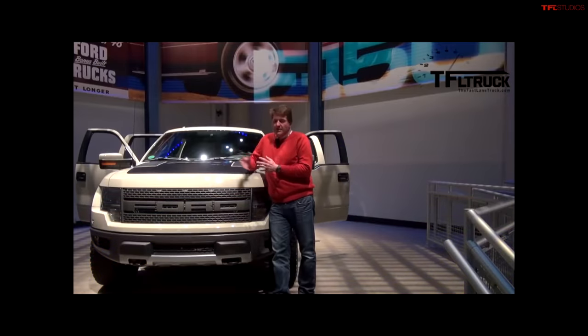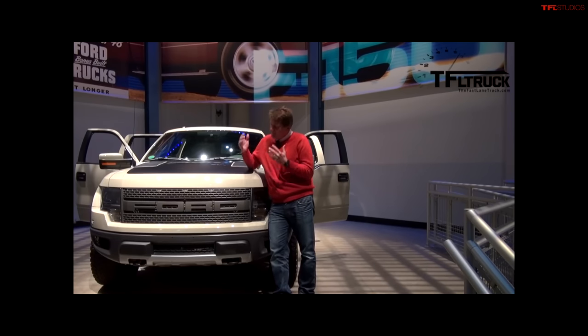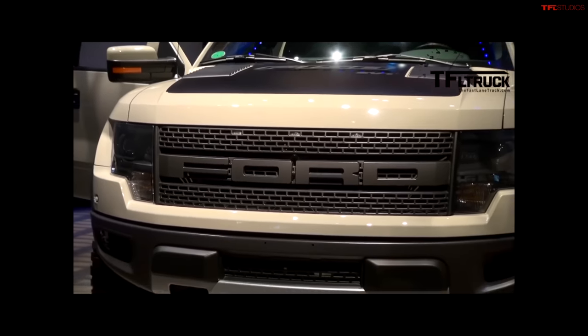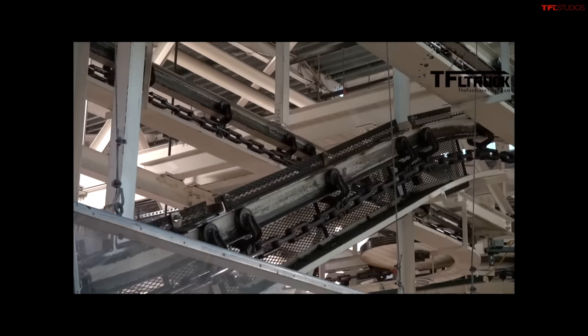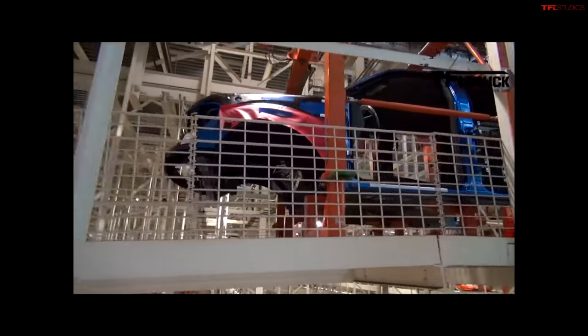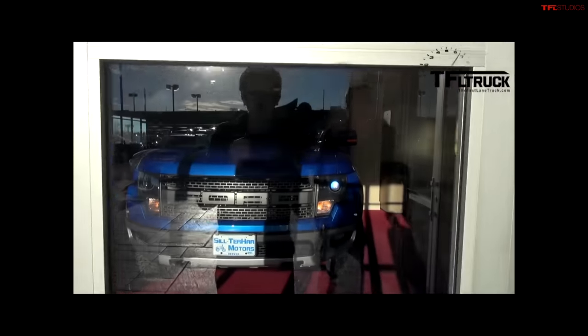I'm sure you know what this vehicle is. It's probably the Ferrari of trucks, the Ford F-150 Raptor. And I'm here in Michigan at the birthplace of the Raptor because TFL next year has a long-term truck that we just purchased. And guess what truck it is? That's right, it's this truck. It's the Raptor, except it's in blue. It's there! There it is! There is the new TFL Ford Raptor, and it is blue. Why blue? Because it looks badass.